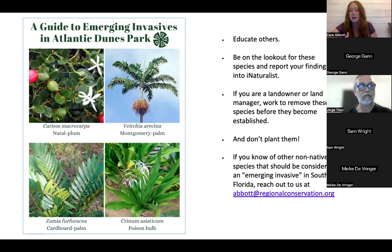And just so everyone is aware, for those of you that use the Floristic Inventory of South Florida, we have started putting in a one-liner at the bottom of the FISF page saying, for these species, that we consider them an emerging invasive in South Florida. And like George mentioned earlier, we are just beginning this process. This is not a complete list, so we will grow this, and we would love your input both on the species that we talked about tonight, and if you think that there's anything else we should add to the list.